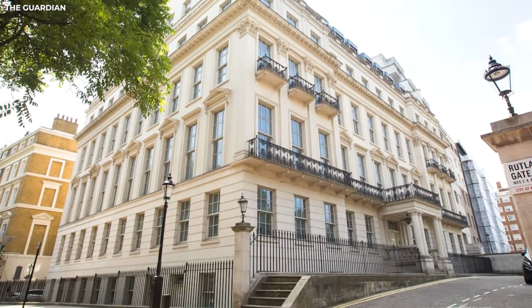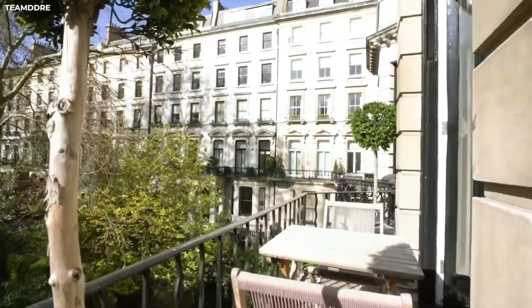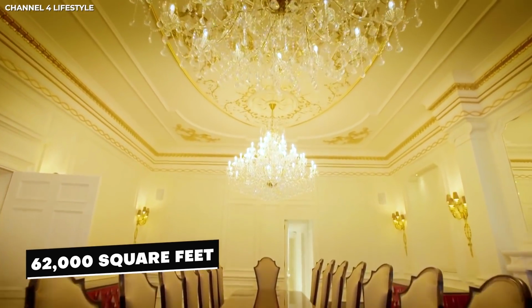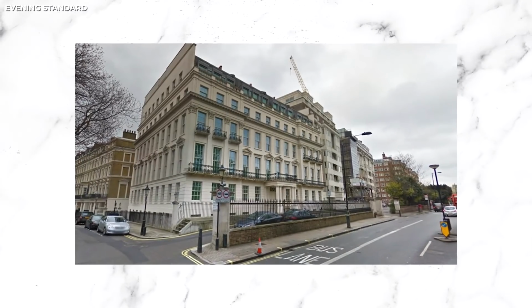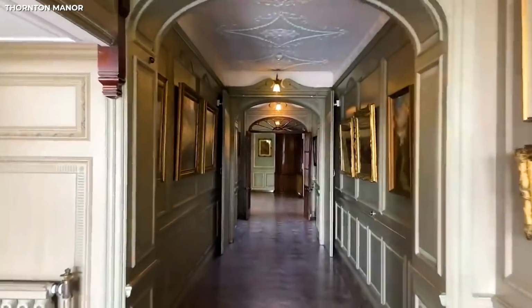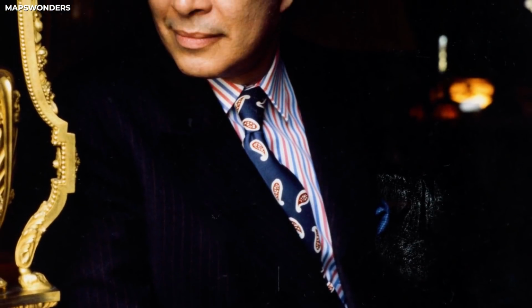28A Rutland Gate was once 4 separate homes, before someone came up with a brilliant idea of combining all 4 into one massive 62,000 square feet mega mansion. A move that, to put it mildly, drastically increased the worth of the home. Combine all that with the luxury touches sprinkled throughout the home, little touches overseen by renowned interior designer and photographer Alberto Pinto, who furnished the entire home.